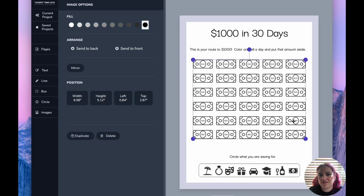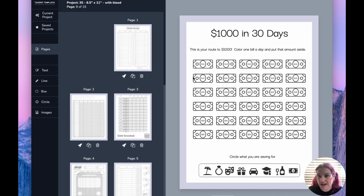This is $1,000 in 30 days. So what's fun about this is that it gives you $30 bills, and each one has an amount on of currency. And there's 5 with $10, 5 with $15, and the most expensive ones, or the highest value ones, are $60. And these basically add up to $1,000.